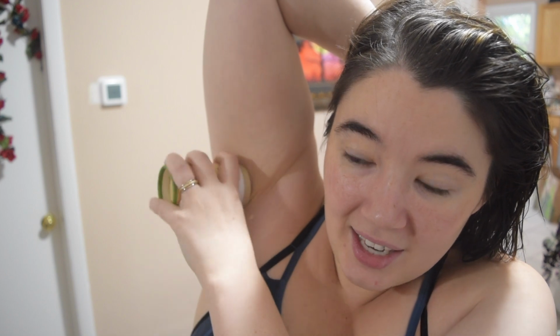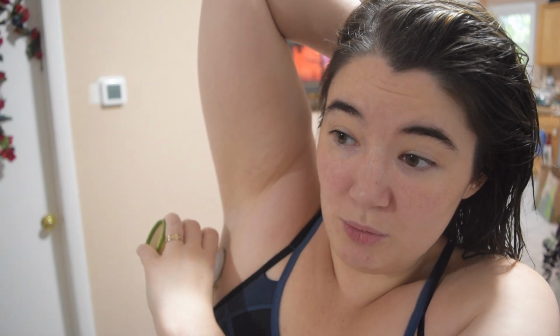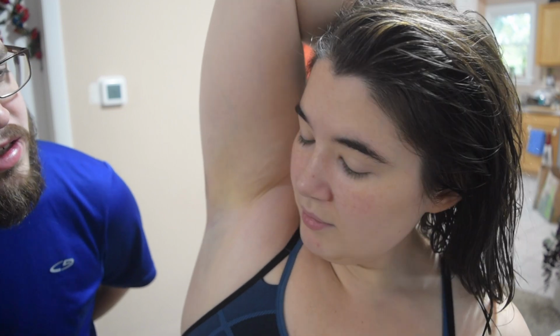So it is not as creamy as the one that I tried last time, but it's not as difficult to put on as the dry deodorant is. And this is me using it for the first time, so we'll see if it applies even smoother for the second armpit, but there is a little bit of resistance. I think you guys can see that a little bit. Okay, come in and smell. I might need to apply more. Yeah, I'm mostly getting the lavender, but I'm smelling just a little bit of you.